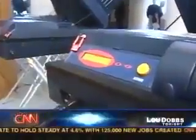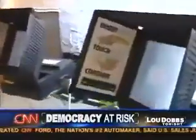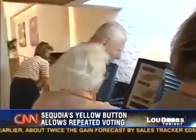You really can't miss it. The yellow button at the back of the Sequoia voting machine. Tens of thousands of machines used in 16 states and Washington, D.C. That button puts the machine in manual mode, so anyone can vote and repeatedly cast as many votes as they want. Activists say it's a major problem.